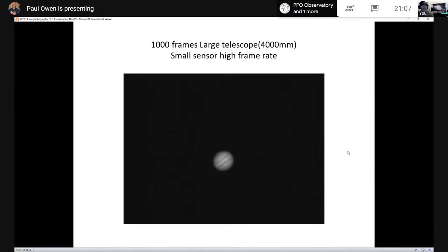Oh, well, never mind. But anyway, that's about the same size. Jupiter is now about the same size as what that moon was on that previous slide. So now you've got something that you can work with. Now you can see some detail on Jupiter. You can see the bands. If you look here, you can see the Great Red Spot.